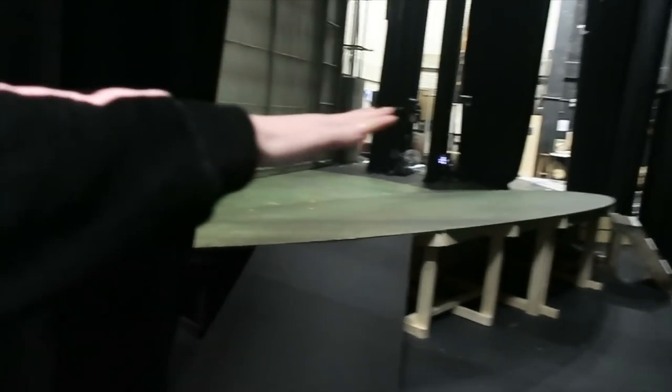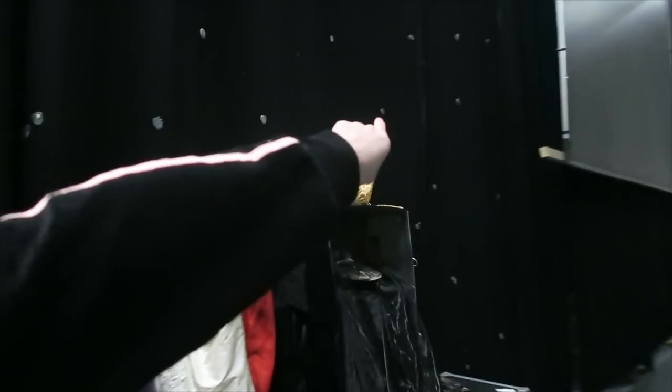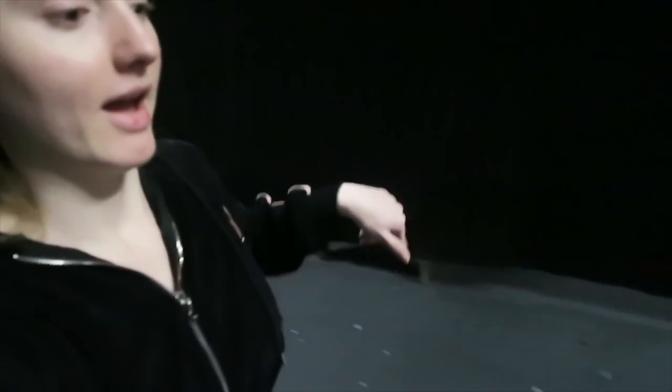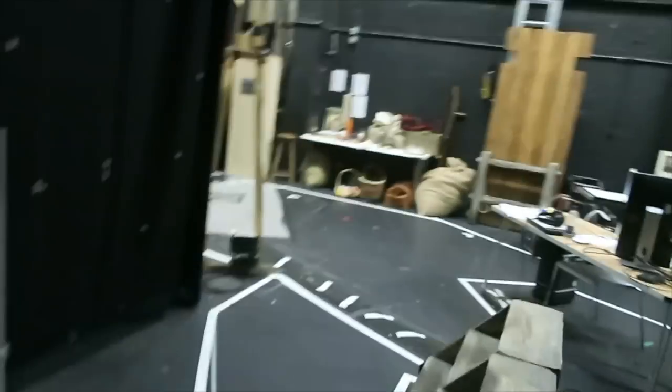And there's our stage, it's on a rake. It's literally so hazardous, but somehow we manage. We can walk back here. So this is the back. We walk back here between scene changes. We have to be really quiet and tiptoe back here.